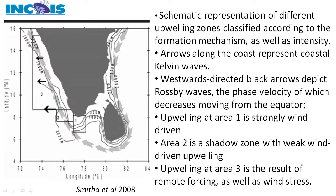Degree latitude band, and the schematic representations of different upwelling zones are classified according to the formation mechanism as well as intensity. Arrows along the coast represent the coastal Kelvin waves. These are the Kelvin waves.